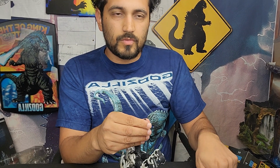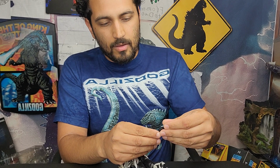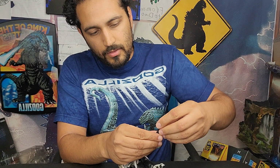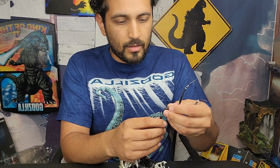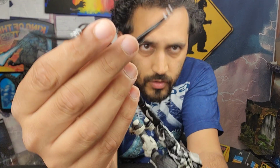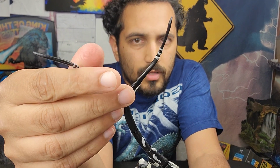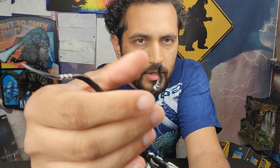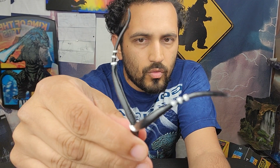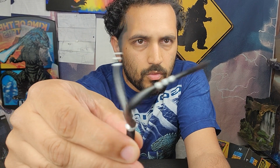Oh, yep. It's been a minute since I've had one of these figures that doesn't want to stay together, and this looks to be one, and I'm not really feeling that too much. But let y'all take a look. The forked tail doesn't have any articulation. It is soft and bendy, like I was saying, like a vinyl material, pliable.